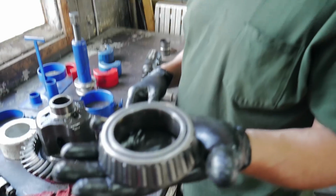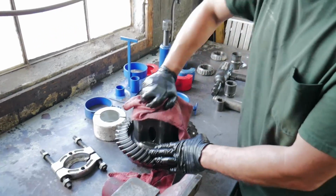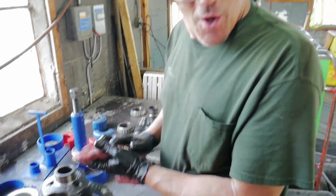The other carrier bearing. The next step will be to clean this in the solvent tank, and then we'll be good to go. Pete's just going to repeat the process on the front, and we're done for today. You guys will have to stay tuned for part 3.